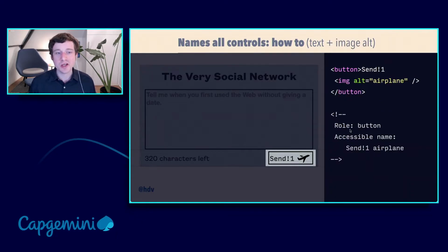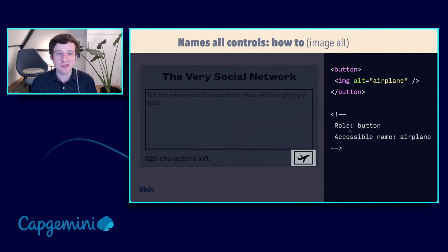Now sometimes you might want to put an image in there, like an image of an aeroplane, an icon for sending stuff away somewhere, like your message flies away. If you have an alt attribute, which you should have on an image, like airplane, then that's going to be part of the accessible name. So the accessible name will now be send aeroplane. If you remove the text, then the name will be just aeroplane. And this is really common, like with the logo of your website. It's quite common that it will link to the homepage, but that there's no actual text. So then often the alt text of the image becomes the name.